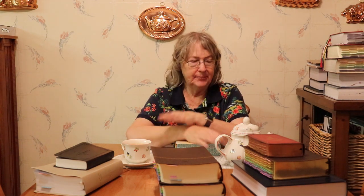So now let's look at, if you're looking for a Bible, what are you looking for? There are so many variations on Bibles, and where it gets complicated is sometimes you can't find what you're looking for in the translation you're looking for. So trying to get the features you want in the translation you want can be a little tricky, but hang in there, persevere, and you're going to get it.